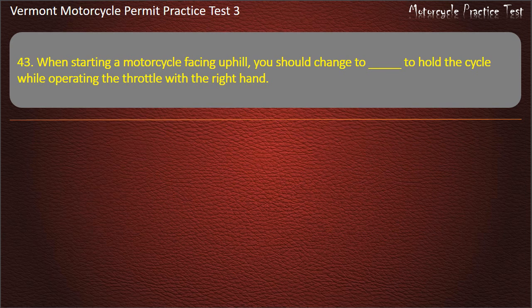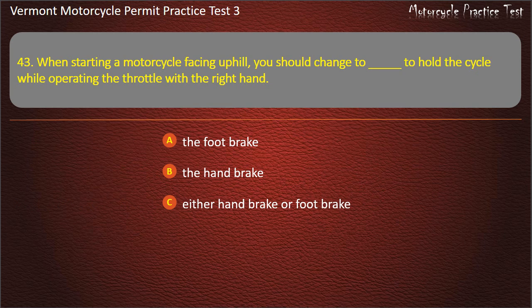Question 43. When starting a motorcycle facing uphill, you should change to hold the cycle while operating the throttle with the right hand. The foot brake. The hand brake. Either hand brake or foot brake. Both brakes. Answer. The foot brake.